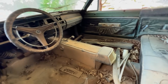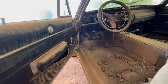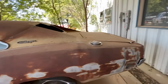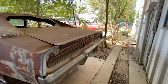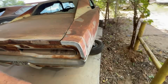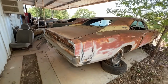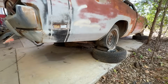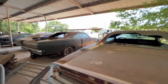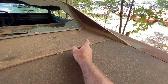It's an automatic car. It's in a console. Black interior. Man, the door handle's no good. 69. Right, 69 or 70. 69. Oh, and how much are they going to want for this one? Look at it. It's not rusty. It's not rusty.